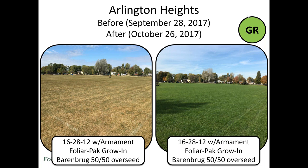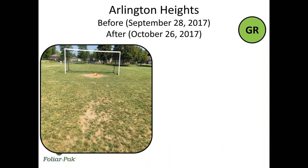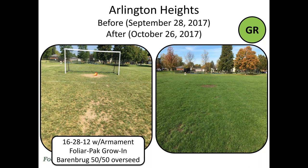Yeah, and I think we have some more pictures too here. We also did some pictures here in front of the goalpost. You can see certainly you've got some play there. Doesn't look like they shifted the goalposts as much as maybe they should have, so we've got to try to grow that in. You can kind of see it filling in, getting it in before we go into the winter here.